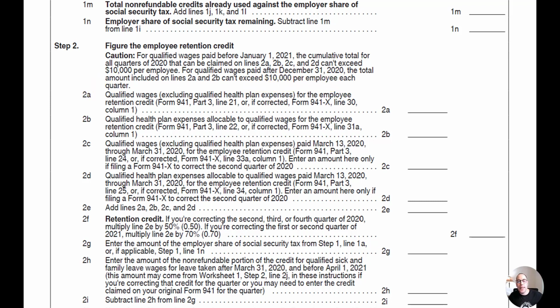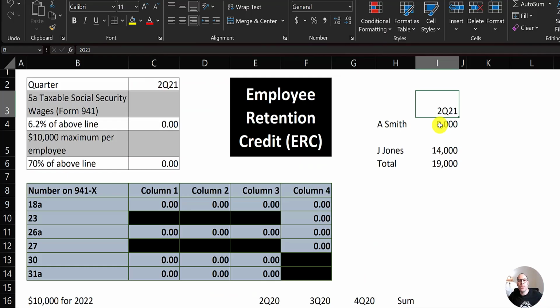Once you understand it, it's not that confusing, but unless someone shows you this, it can leave a lot of room for interpretation, which is why people pay these scam artists 20 to 30% to file their 941X forms. Let's say you were doing the second quarter of 2021, and remember, for each quarter in 2021, the first, second, and third, it's $10,000 per employee max. Each quarter is separate. So say you had 2 employees. A. Smith received $5,000 in the second quarter. J. Jones received $14,000 in the second quarter.